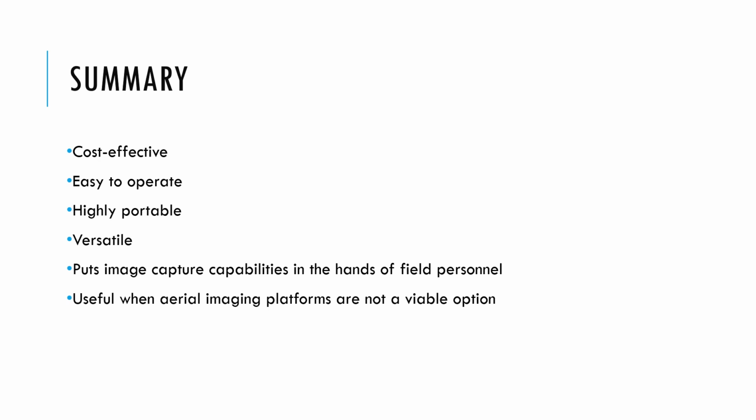In summary, commercial off-the-shelf 360 cameras are a cost-effective, highly portable, easy to operate and versatile data collection platform that allows organizations to put imagery and geospatial data capture functionality in the hands of inspectors, engineers, and field personnel with minimal cost and effort and little regard to environmental conditions, regulations, or other restrictions.